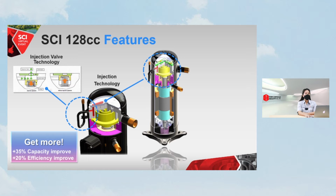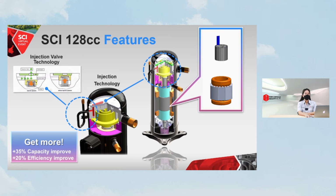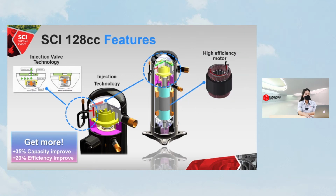The injection valve automatically functions to minimize dead volume at partial load condition, resulting in lower input power and higher unit efficiency. The model is designed with high-grade permanent magnets and a special rotor shape to maximize motor efficiency and reduce noise. Also, the special design for dynamic balance and static balance means it runs with low vibration.